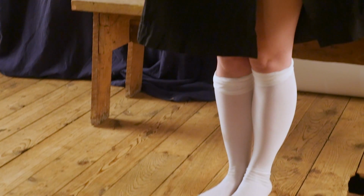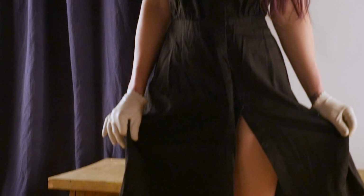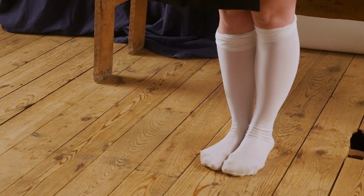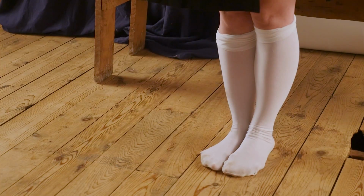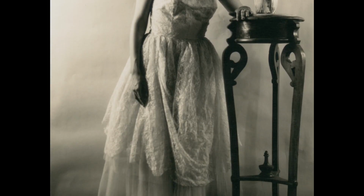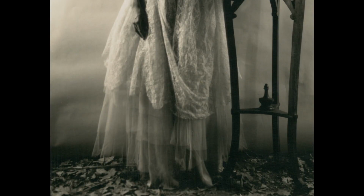The garment she's wearing is from about 1900. And then with her long hair, it's nice and period accurate. They would have worn stockings, they might have worn a hat. There's not too much about these pictures, even though they look really simple, that hasn't been thought through.